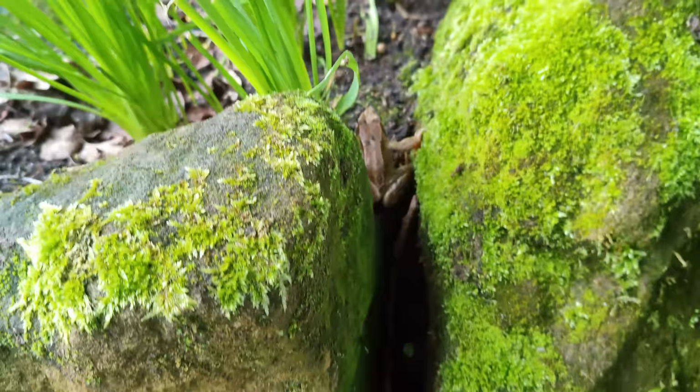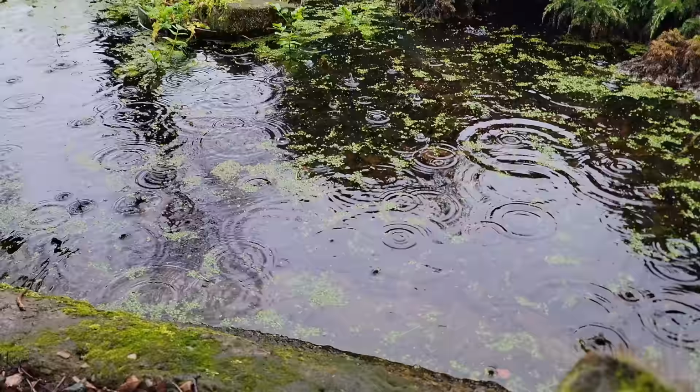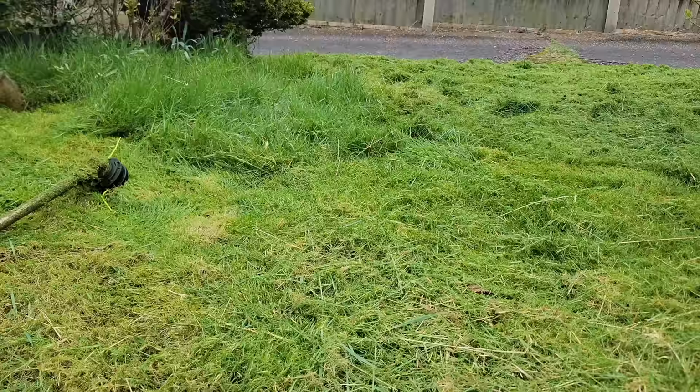Right on cue, it's just started to rain. The frog is going to love that. And here is a sneak peek of the garden I'll be doing next week. But more on that one towards the end of the video, so please stay tuned. This garden is really one of my favourite gardens I ever get a chance to work in.